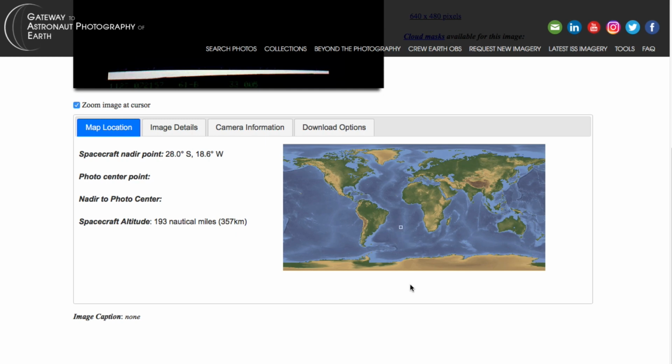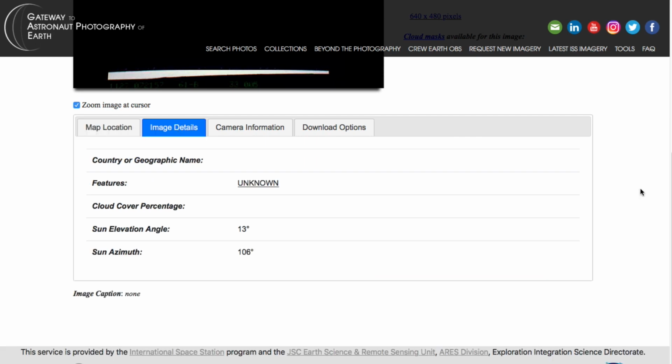Now it's out here in the ocean, between South America and Africa. South America and Africa gives us the exact location.